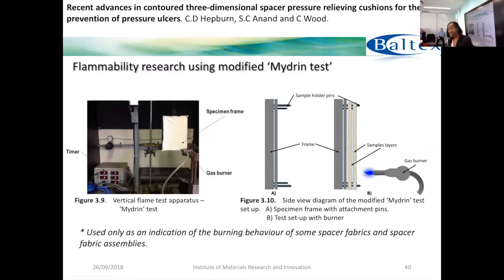As mentioned before by Charles, because of the nature of the Airospring Pro cushions, they need to be able to resist flame. One of the things that was looked at was the burning behaviour of spacer fabrics and combinations of spacer fabrics. In the research, I used a modified Mydrid test, which applied a burner flame to the surface of the fabric for a number of seconds, removed it, and we could watch the burning behaviour of the fabrics and layers of fabrics to see how long they burnt or whether they self-extinguished.